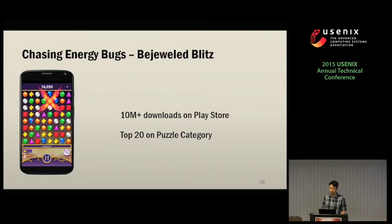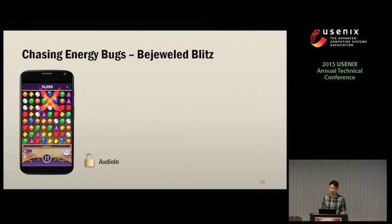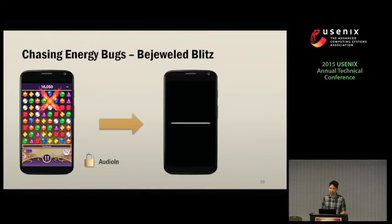Let's take the example of Bejeweled Glitz, a popular puzzle game available at the Google Play Store. We discovered an energy bug while simulating a quick game session. During the session, Tamer's monitor indicated that one of the game's wake locks, audio in, was held. We turned the screen off, therefore switching the game to the background. We expected the audio wake lock to be released before the system became inactive. But to our surprise, it remained acquired, even though the audio interface was not being used anymore.